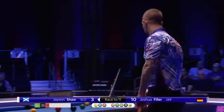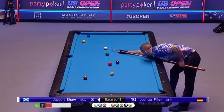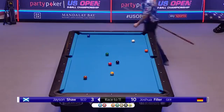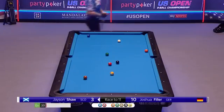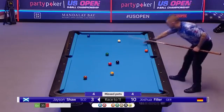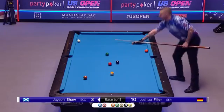So Jayson will finally get an open shot. Can he just take these balls, and he needs to get a few shots off the break, does he, and just try and claw a few back and try and make Joshua think about it a little bit.